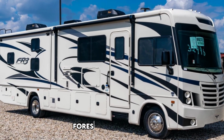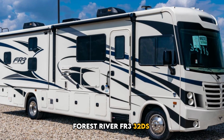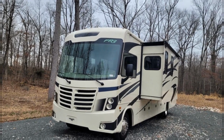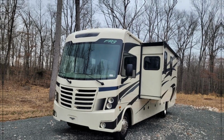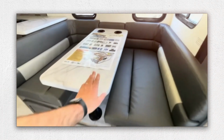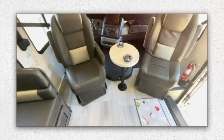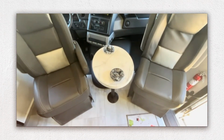The Forest River FR3 32DS is a spacious Class A motorhome offering ample seating and sleeping space for the whole family and more. Inside, the main seating area features a generous wraparound booth dinette, a comfortable sofa, and captain's chairs, providing plenty of room for relaxation.